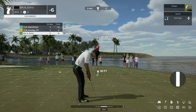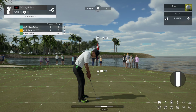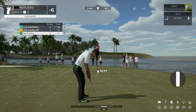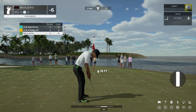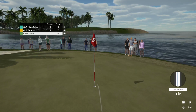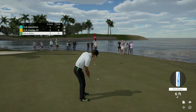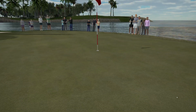This one's 17 feet. Okay. I'd say more. Yeah. Okay, I'll set up. Drop that one, and that's good back-to-back one. Birdies.